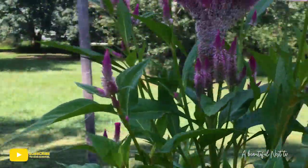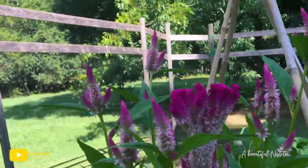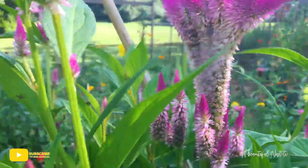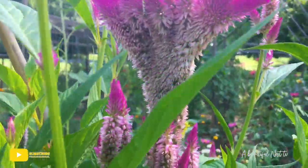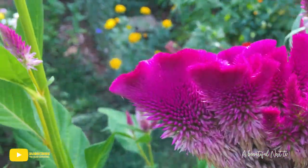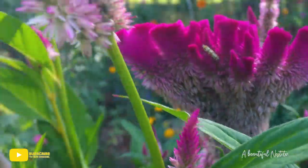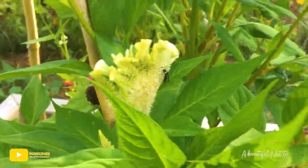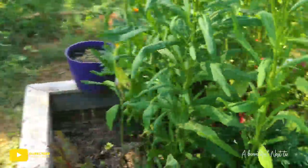Over here we have a coxcomb, and it's pretty massive. I don't know what that bug is on there. Let's look at it. What is that? I don't know what that is. I've never seen that before. I need on gloves. And here's a different color. It's pretty. These are the plumes. I think this one has actually been crossed with the comb.